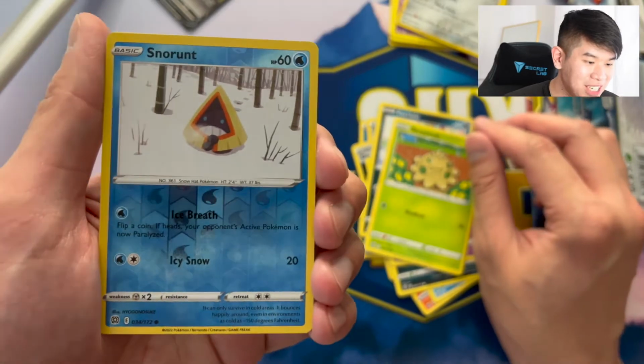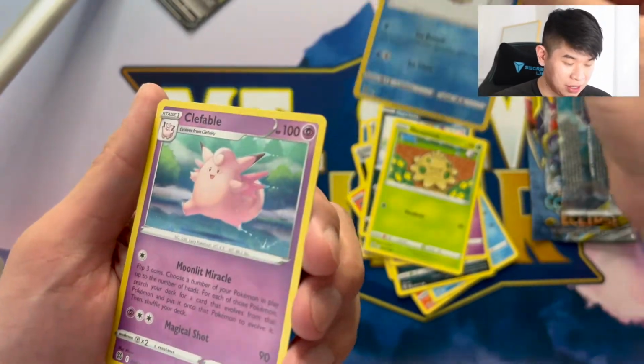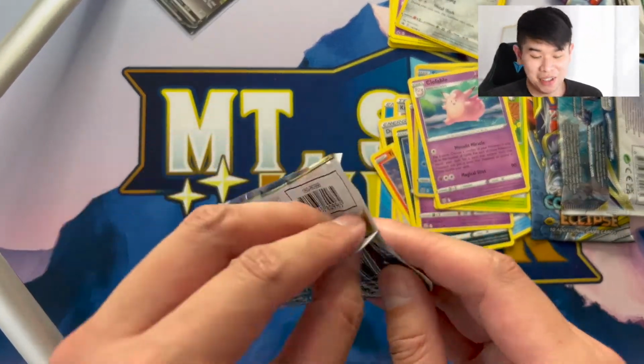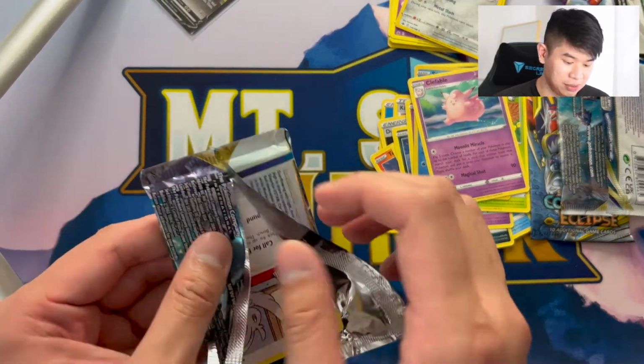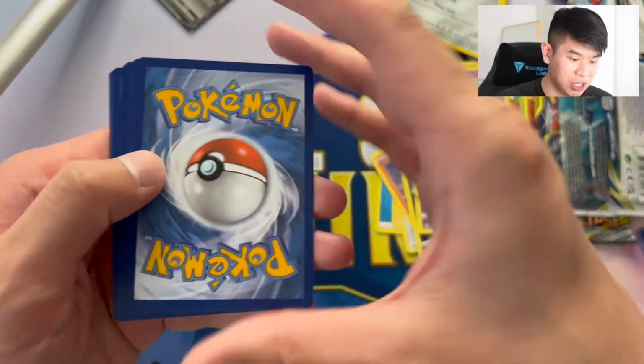It's a reverse holo Snorunt, very cute, and our rare hit is a Clefable non-holo. Typical Brilliant Stars, where we have another opportunity. Let's see, we have a Trainer's Gallery card in the second pack. Let's see what we have in here. Already we have a cute Minccino.